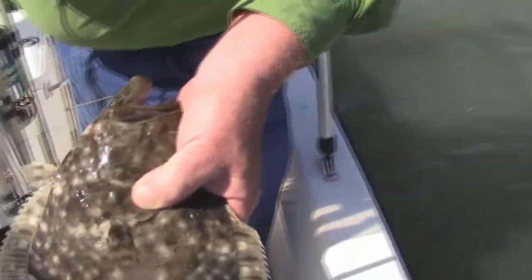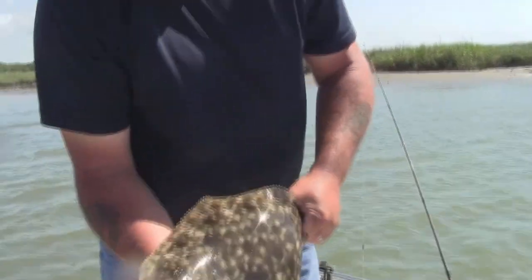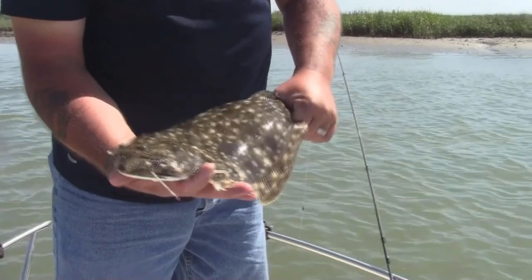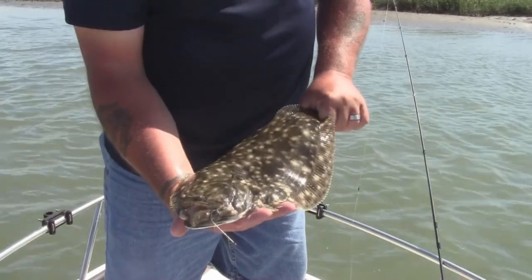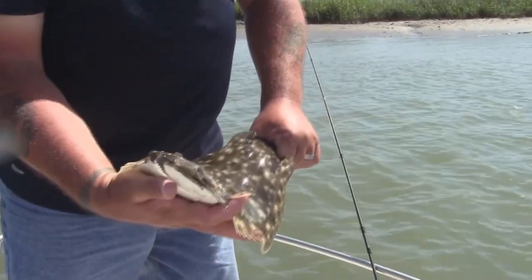I'll get a shot with him. There we go. Nice Atlantic flounder right there. See the spots? When they got them spots like that, you can tell they're hanging around structure and sand. That's gonna make some nice fillets right there.